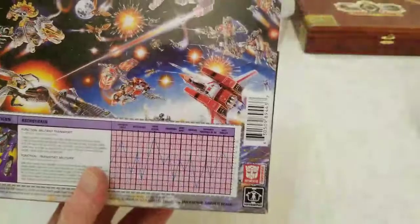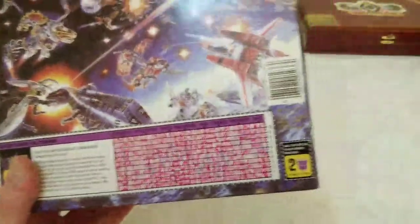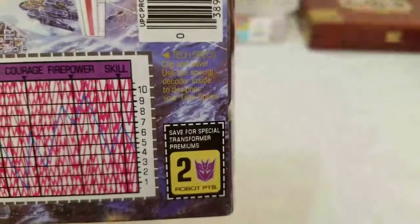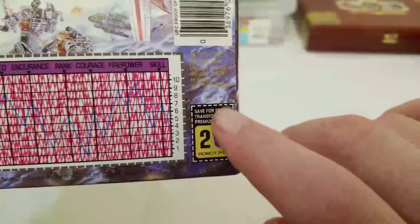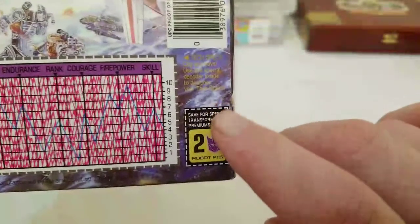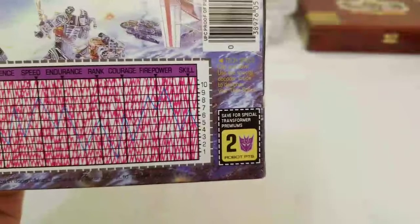There's also more. Now, on an original G1 package, right here, close in the back here. See this right here, where it says save for special transformer premiums. There should be, at the end of that, an exclamation point. If you do not see that exclamation point, it's a knockoff.